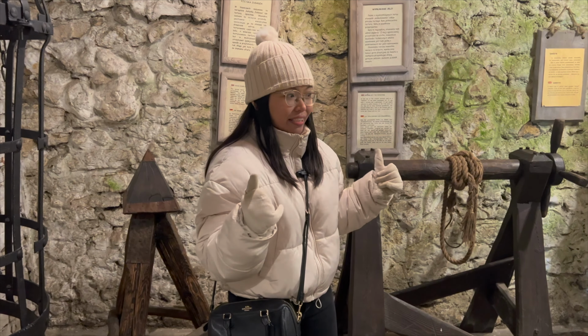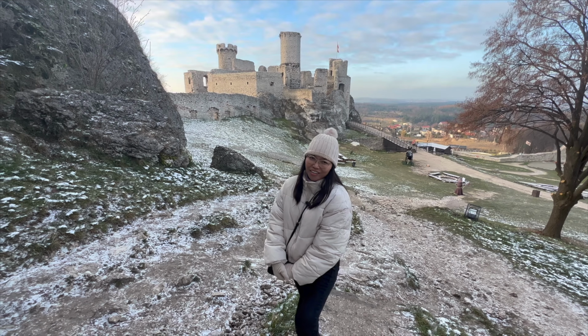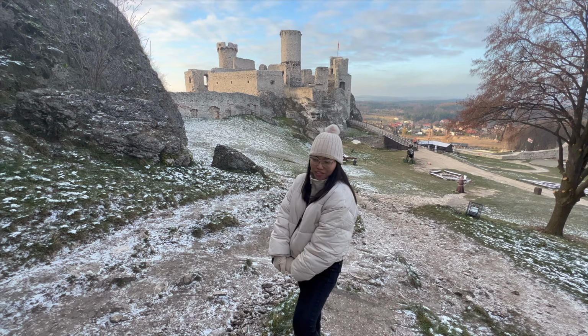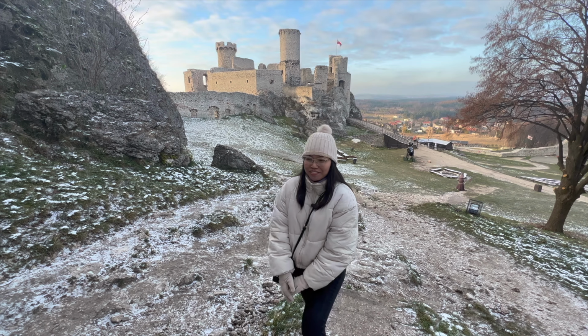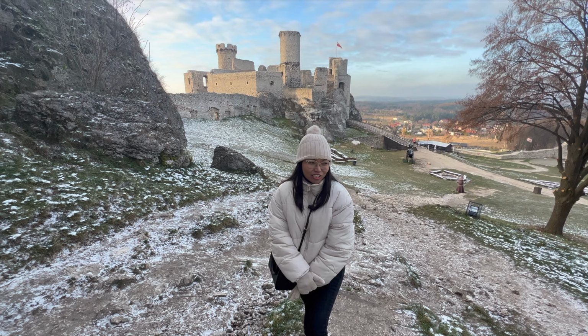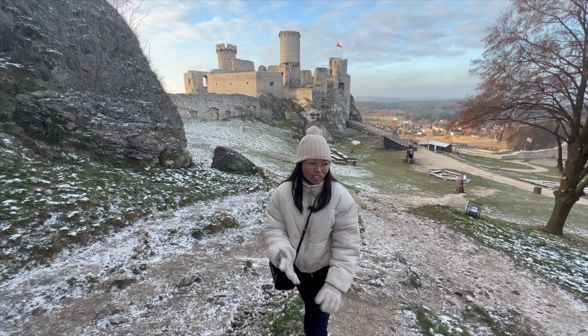Okay, so that's the end of our tour around Ogrodzieniec Castle. And again, this is the castle where The Witcher was filmed. Some of the scenes in The Witcher were filmed here. It's very interesting. It's very nice, especially probably in spring or in the early autumn, but it's winter, so we had to do it very quickly. My favorite definitely was not the torture room. It was not nice to think about the suffering that people went through. But anyway, at least that's not being used anymore. So now we're gonna get some food and just head back.